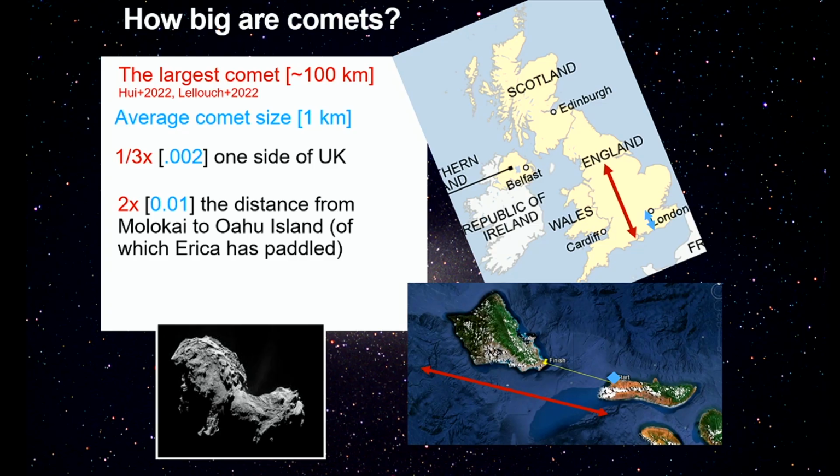And since I lived in Hawaii for the past 8 years, I like to always bring up that I used to be an outrigger canoe paddler, and I actually paddled between 2 different Hawaiian islands that was about half the distance of the size of the largest comet. So yes, that's my humble brag of the day.